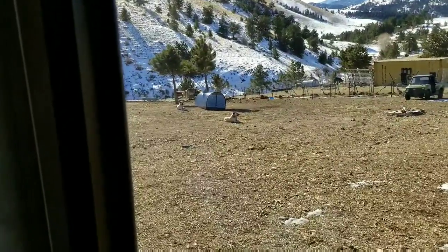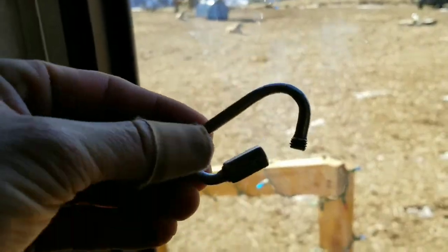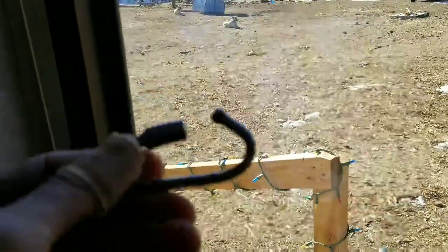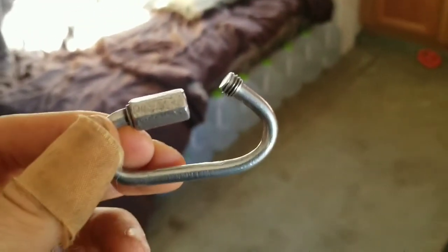Because I have 2 clips for it. So this is what he's done. A huge, I think this is 650-pound clip or whatever. He just ripped the threads and tore it right off.